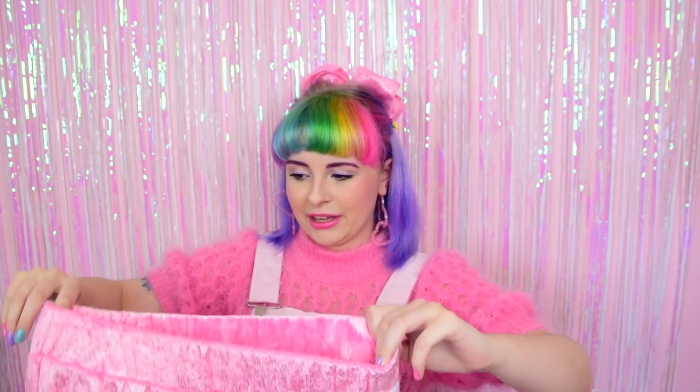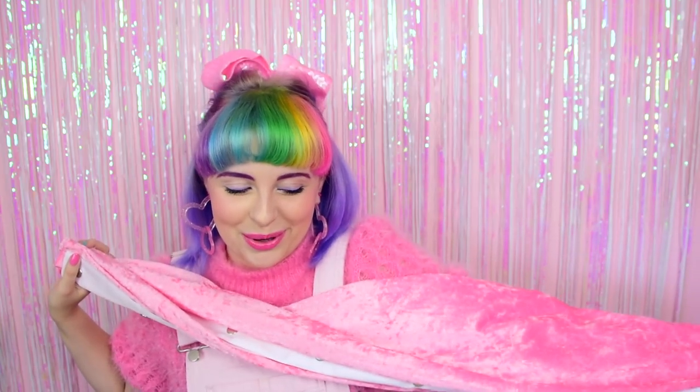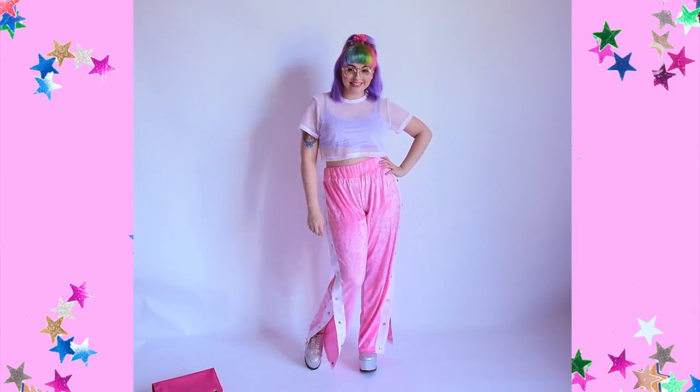I got them in a large because I have a booty. So it's really weird because I got the coat in a small, I got the tops in a small, I got everything in a small, but then these in a large, because sizing works. But I don't know. I can also take in the waist if they're too big. But anyway, I'm gonna do try-ons. You guys will have seen them anyway, but I'm gonna go film those now. The pants are good. Bye.